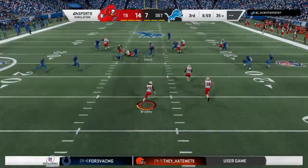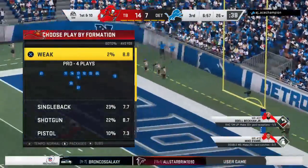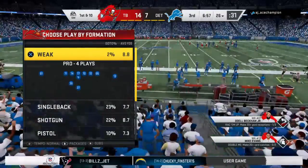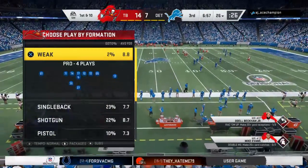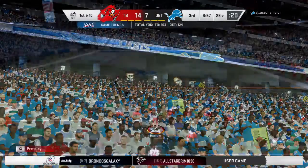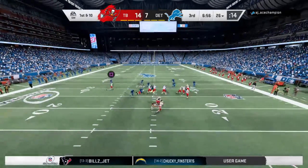Second half action back underway. And he'll get it up to about the 26-yard line, just across the 25, at their own 26-yard line. The Bucs offense set to begin their next possession. They have the lead. Now they'll be looking for some separation here as we begin the third quarter.